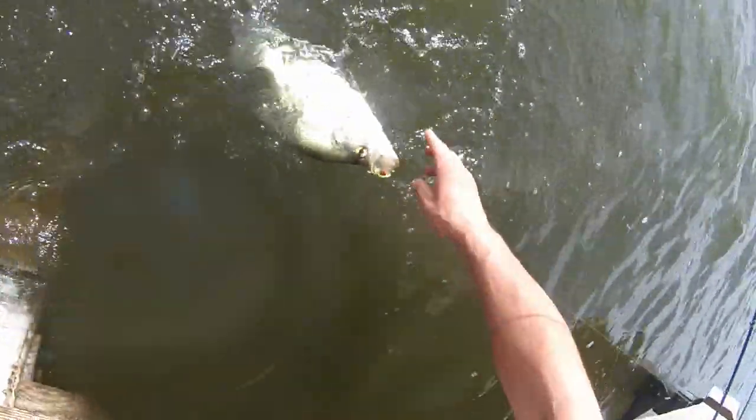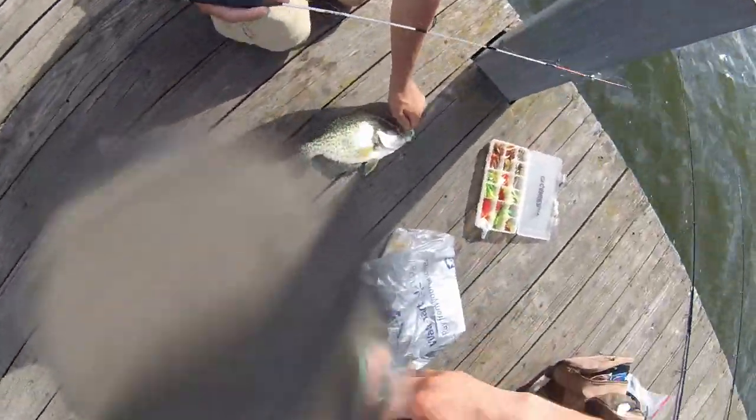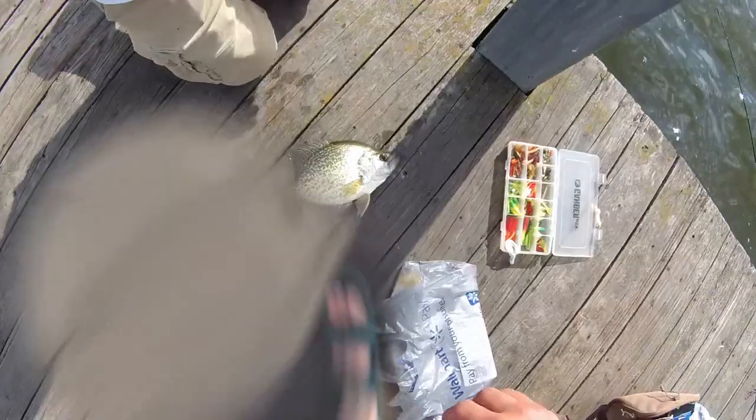Oh, no. No, no, no. Yeah, you're probably at the better angle. Okay. We got him. We got him. Tank, dude. Let's get a measurement on him. It's crazy, dude. I guess he's only a foot, 12 and a half.